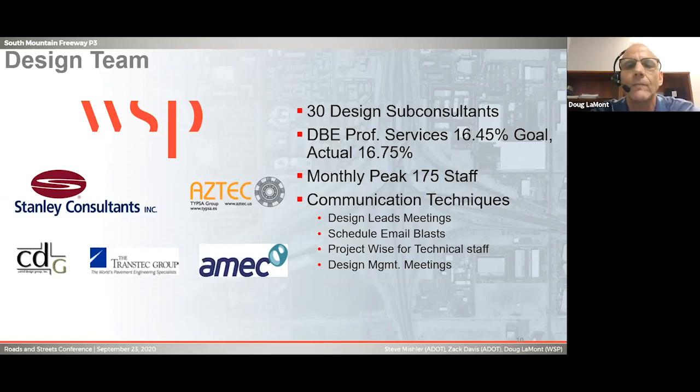That was the actual. During the heavy lift, during this design phase, we were running at 175 staff for a period of 4 or 5 months continual. And when you have that many staff, you have to communicate with them, and you have to do it via, we had design leads meetings every week.